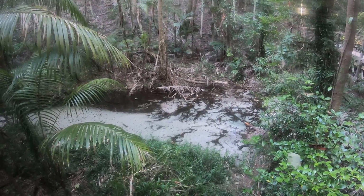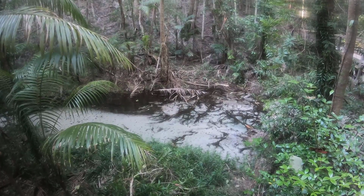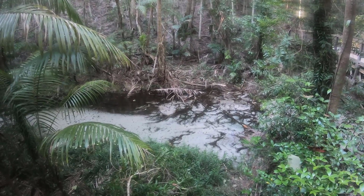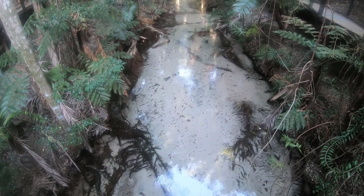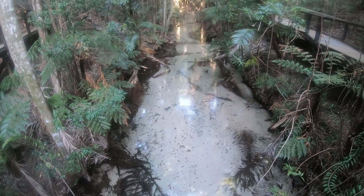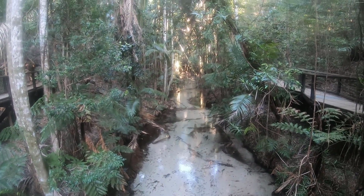Check out this creek. It looks like it's sort of dirty and got a film on top, but it's actually so crystal clear that you can see the sand right through it. Looking down from up the top, it looks like it's not very clear at all, but it's actually very deceiving. That water's so clear.